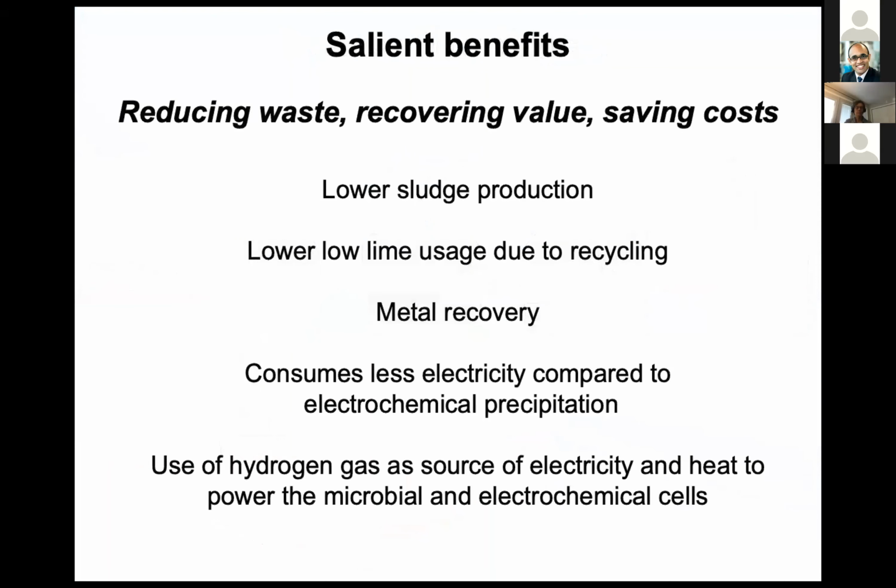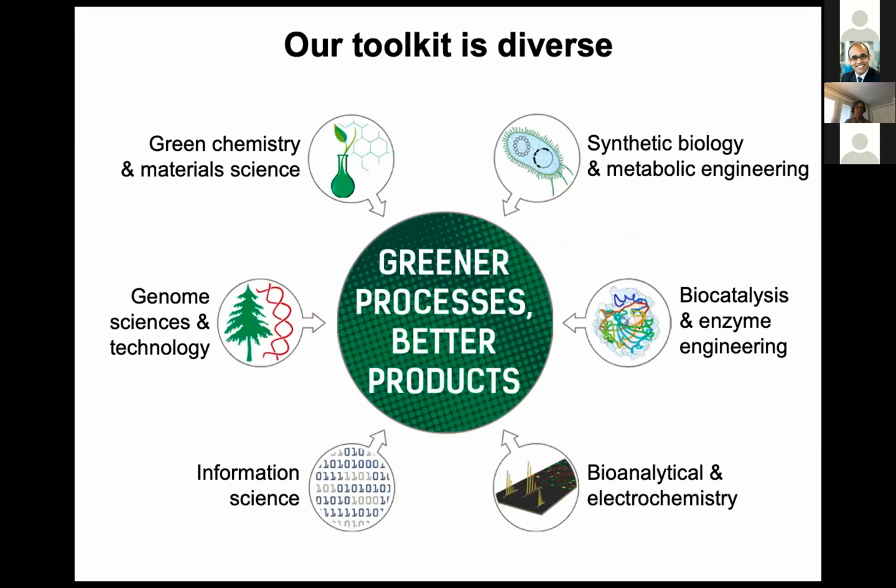So with that, the salient benefits are that you're reducing waste, you're eliminating this huge tonnage of sludge, you're recovering value through the deposition of these metals, and ultimately it translates to saved costs in terms of reducing the lime, as well as more earnings through commercialization of some of these recovered metals. So ultimately, we bring a lot of technologies to bear in order to achieve these things.